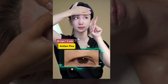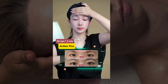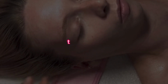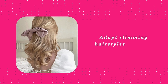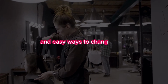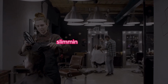You can also create your own facial yoga routine by combining different poses and expressions that target different areas of your face. Aim to do facial yoga for at least 10 minutes per day, and breathe deeply and slowly throughout the session. Adopt slimming hairstyles, makeup techniques, and accessories. Hairstyles, makeup techniques, and accessories are some simple and easy ways to change your facial appearance and create the illusion of a slimmer face. Here are some tips to help you adopt slimming hairstyles.